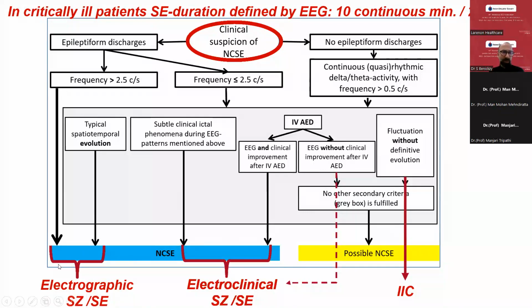Now, here you can see that the first two criteria are now called electrographic seizure. So here you don't have clinical manifestation or anything that could suggest there is a clinical correlate. So you have the continuous high frequency that is more than 2.5 Hertz spike waves. That is our first, primary criterion. Or if you have this typical evolution in time and space, which I have emphasized previously in several slides. So the gradual change in the same direction, the gradual change of morphology, amplitude, frequency, that's the evolution in time, and the propagation, which is the evolution in space. So if you see these, then you call them electrographic seizures or electrographic status epilepticus.